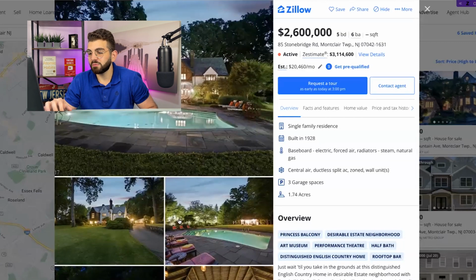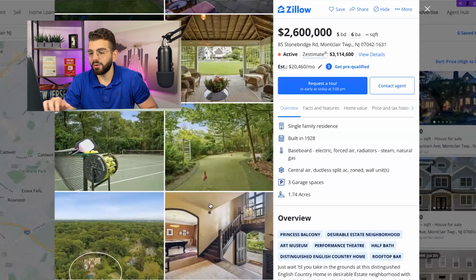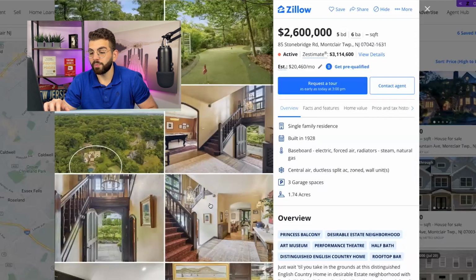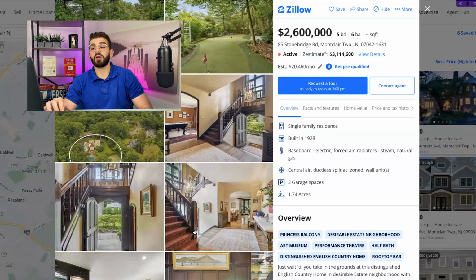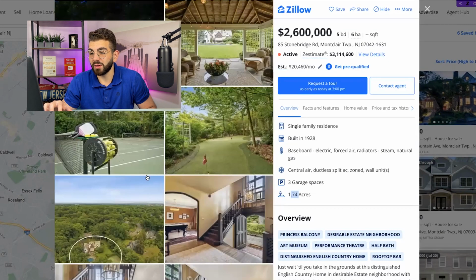So we have a really nice in-ground pool in the backyard, and a ton of scenery, as we can imagine. It's Montclair, and look at these views, man. I mean, we've got a historical home, and most homes in Montclair are going to have architecture that's very well kept from the past, from probably 100 years ago or even more than that, and very well maintained in good condition, just like this one. It's not a new construction built in the last 10, 20, 30 years. I'm pretty sure this one is almost 100 years old, built in 1928, close to 2 acres of land, and you have your own tennis courts.